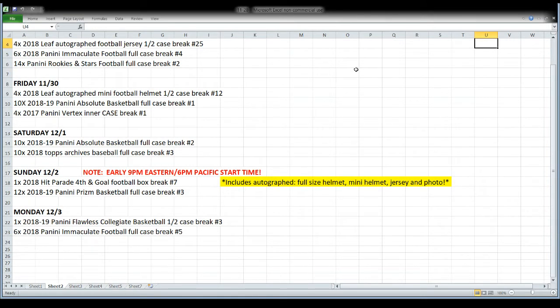Saturday night, we'll open another case of Absolute basketball, and we will open a 10-box case of Archives baseball. Kind of had that one stashed, forgot about it. Yeah, now we're going to get it rolled through. That's the last of the Archives.